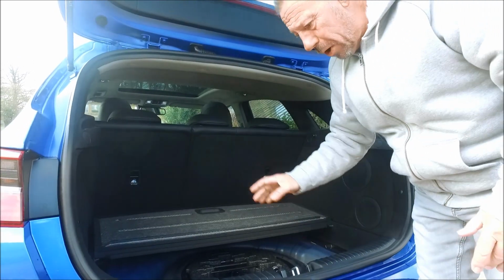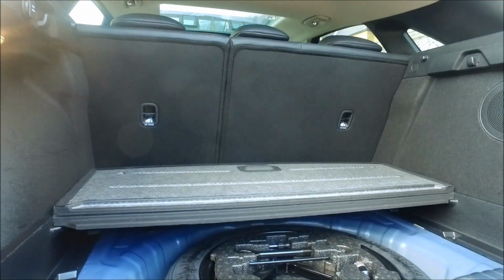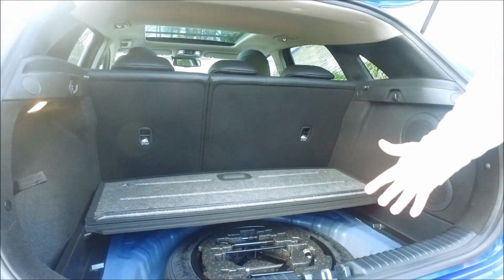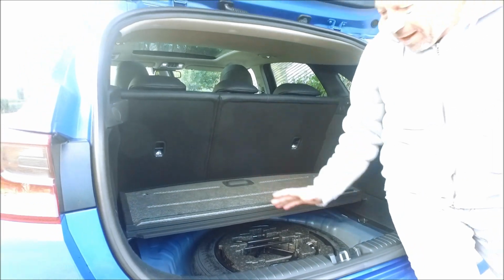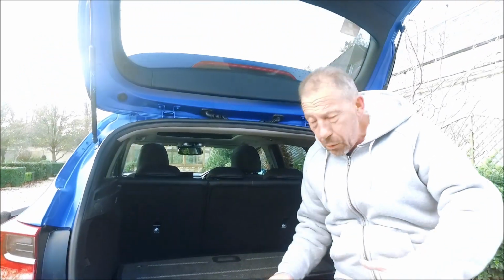Good part about it, we have a space saver, not a puncture repair kit. Stupid idea. This is what you need. If you're going to do damage on a wheel or something, you need a space saver, so you can whip that out. It's got everything in there. You've got your jack, you've got your tools.